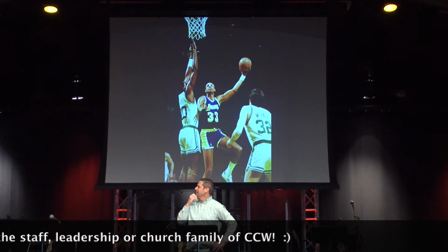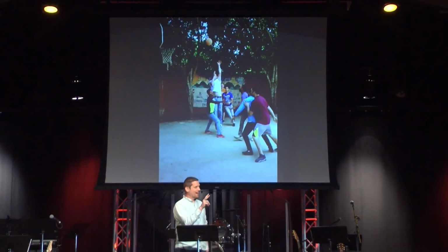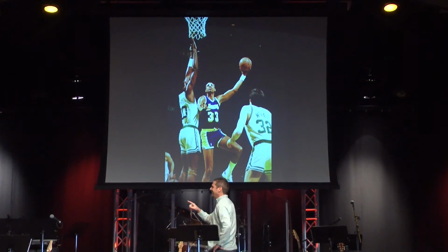I was showing the tech team and they said, there are 2 distinct, exact, similar things going on here in both pictures. There's a basketball and there's a net. That's pretty much about it.